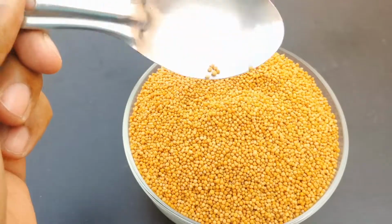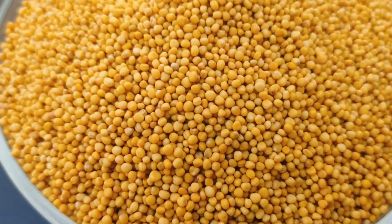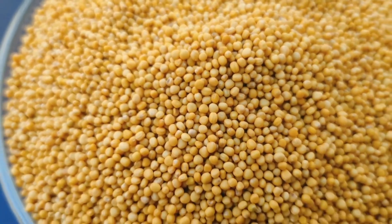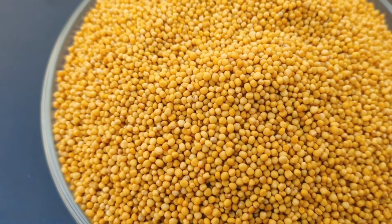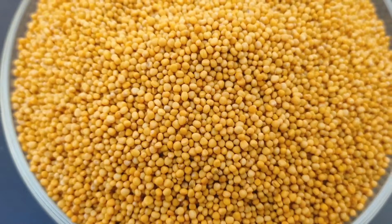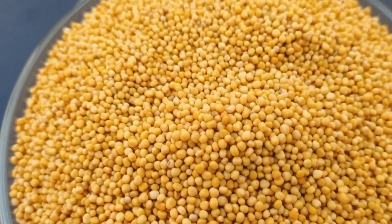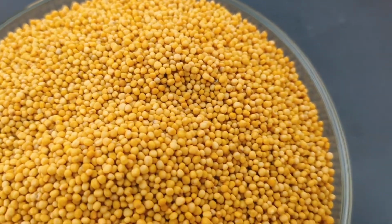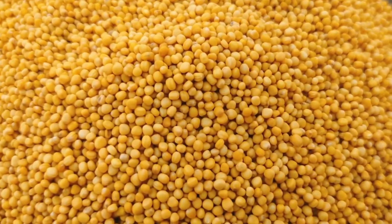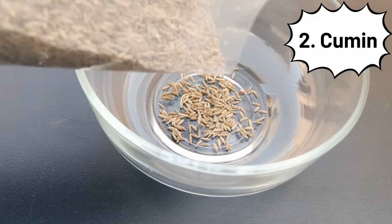Yellow mustard. So the yellow mustard, Sinapis alba, is produced in Rajasthan, and it is a very high value crop spice, especially used in oil and for butter making. So we start with the crown of spice.